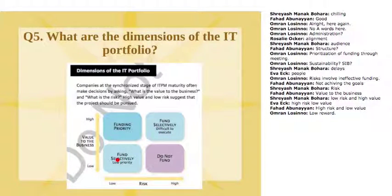Low risk, low value. Well, sometimes we just have to fund some of these. Sometimes these projects are necessary to keep the lights on. Well, I guess that would be not low value, but I don't know. I can't think of a real example, but something falls in here and we just have to do it, right? All right, so you get the idea.